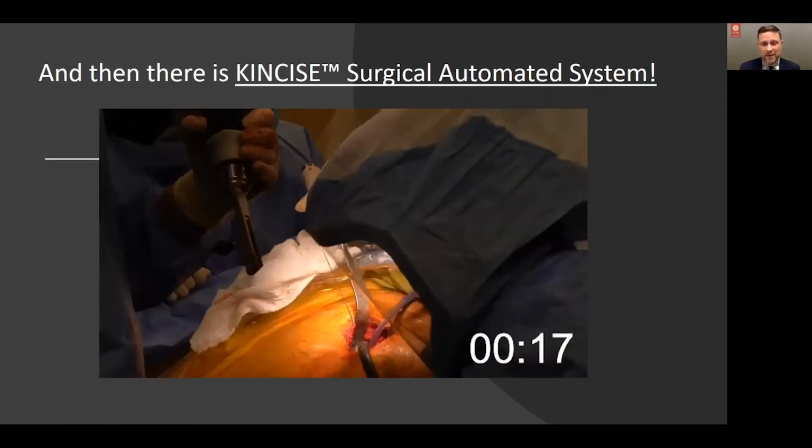This is the concise impactor. So I'm going to play a short video. Basically, this video shows me broaching a large male femur in less than 2 minutes. I'm only going to show a short clip of this.